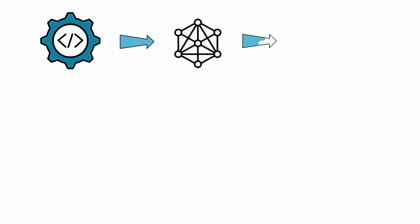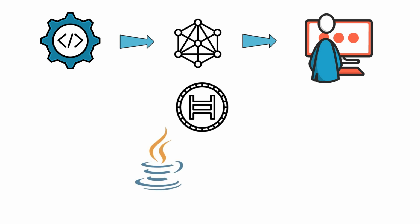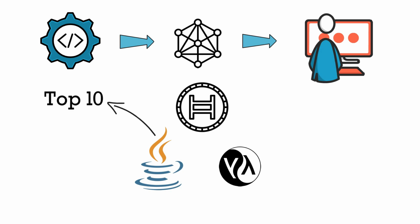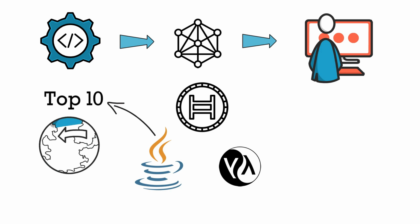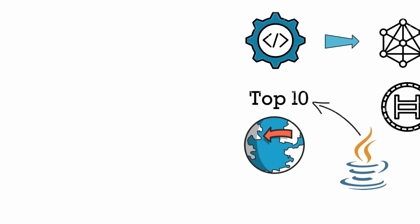A programming language has the power to make any crypto protocol easier to use, which makes more programmers want to build on it. The Hedera platform uses Java and Lisp, which are considered among the easiest and most used programming languages. Java comes under the top 10 widely used programming languages in the world. And that's not all. To build smart contracts on the platform, Solidity can be used as well, which is the core programming language of the Ethereum blockchain.